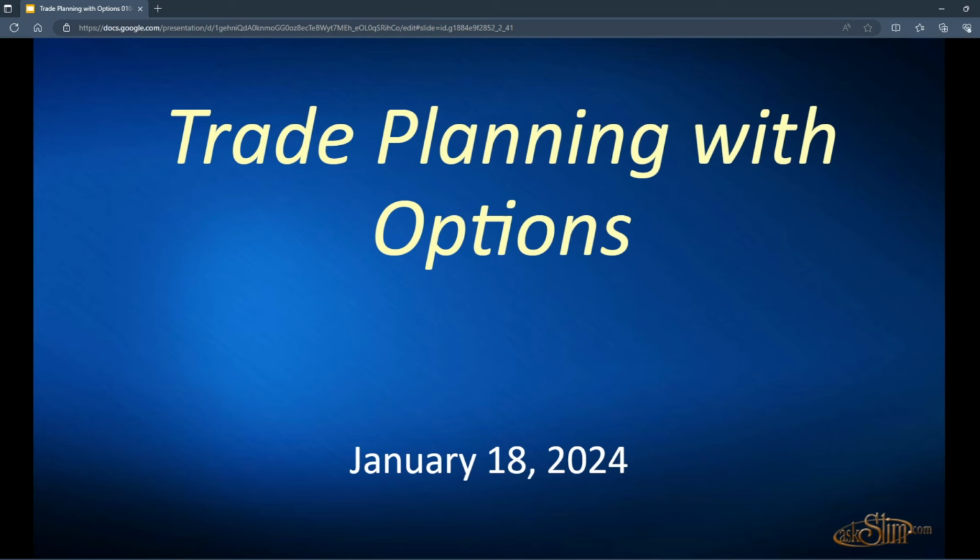This is Trade Planning with Options on January 18th, 2024. Today, we're going to look at an options trade idea in the financial sector ETF, ticker symbol XLF.